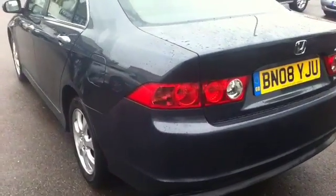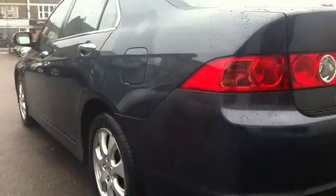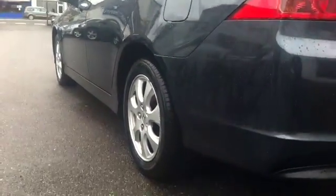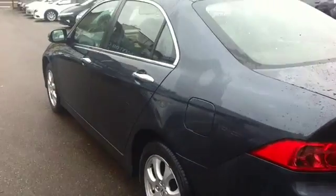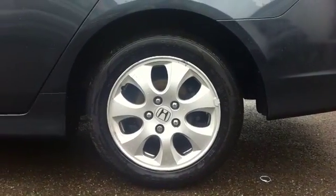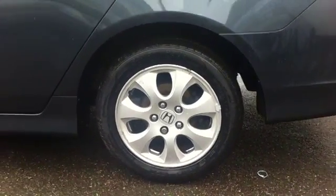The rear bumper's all in very nice order. And on the side here again, it's all very crisp. The panel work is really nice. The alloy on this near side again is very good. Any marks are very small indeed.